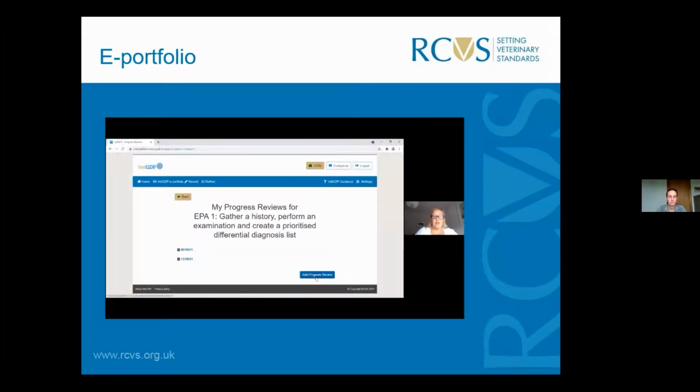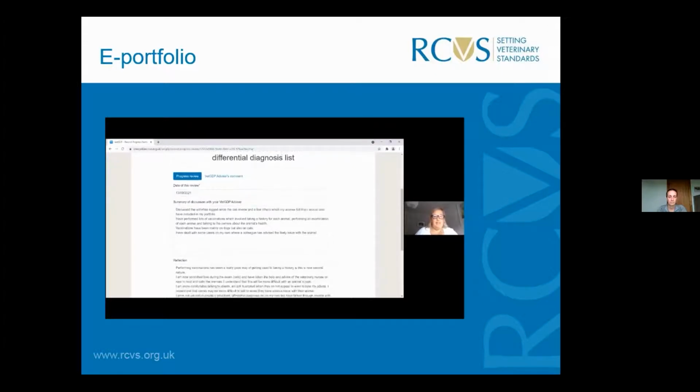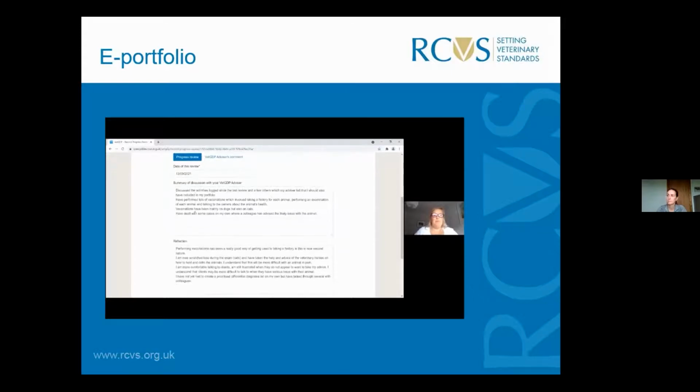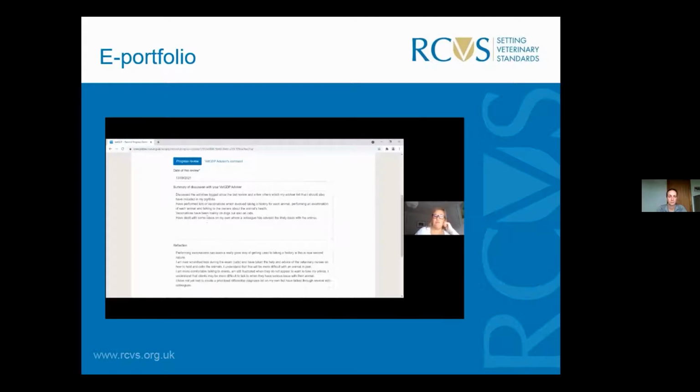And then to add a new progress review, you would click on this button here, but I am going to click on this one, which I did earlier, so I can show you what I have filled in. So date of review, which I've put in as today's date, but you can put in a date in the past if that's more helpful to you. You would then add in a summary of your discussion with your VetGDP advisor. So the two of you would have been together and looked back on the activities that you've done for this EPA since your last review.